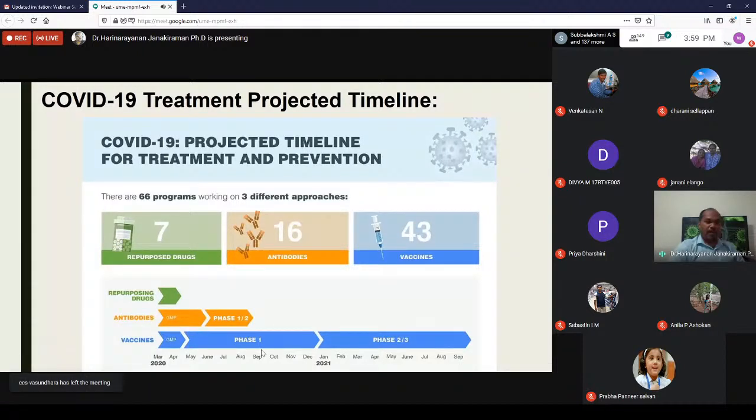So, the projected timeline that was published in a magazine: it spans antibodies and vaccines. Repurposing drugs is done for many, many diseases. Out of those, the famous example, kind of a bad example, would be hydroxychloroquine, which is a malarial drug, and ritonavir and lopinavir, which are being repurposed and tested for efficacy. Lopinavir and ritonavir to some extent, and there are many more being tested. So that could be the first strategy to find a cure, or relief, for COVID-19.